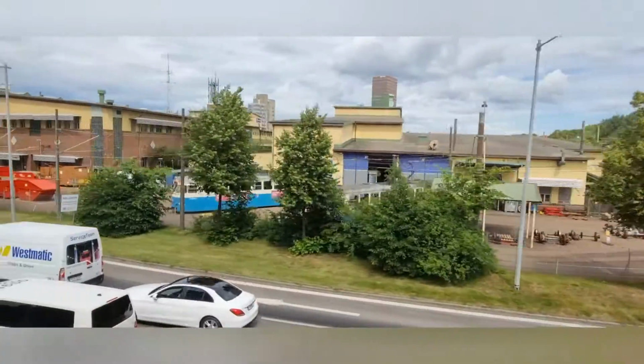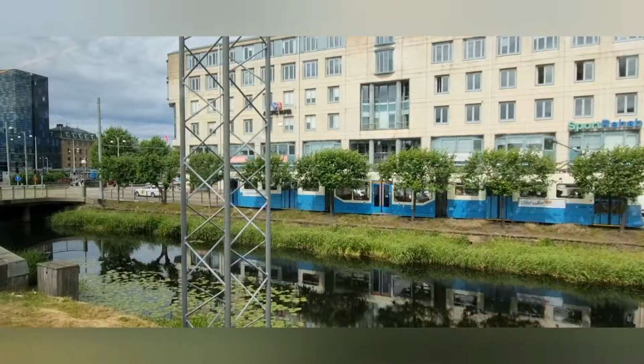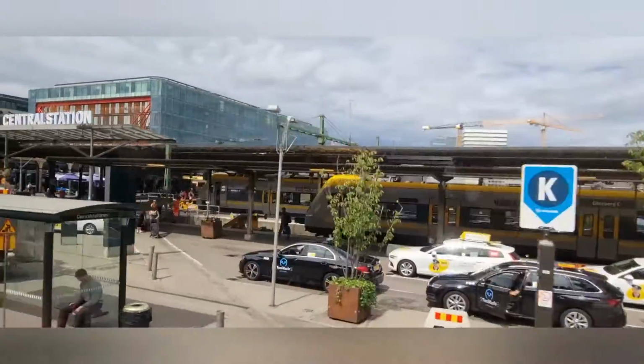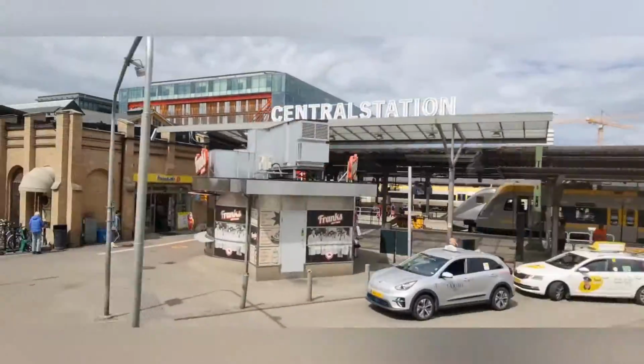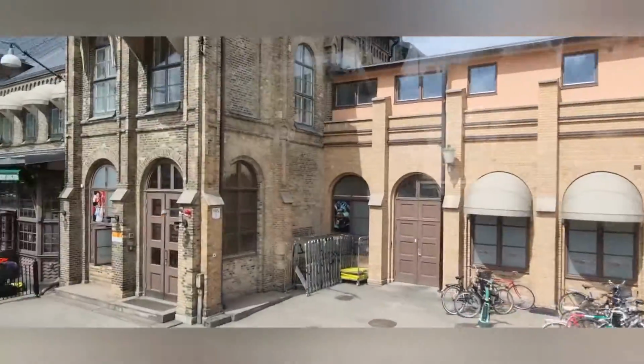After about 3 hours we arrived in Gothenburg. Unfortunately it was a little bit cloudy, but it was nice warm weather anyway. The bus stop is Nils Eriksson terminalen, which is a separate terminal from the central station in the middle of Gothenburg.